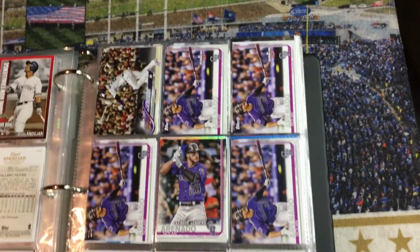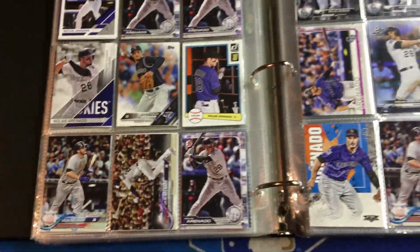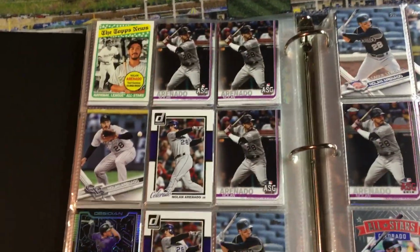I have quite a few of his rookie cards, Home Run Challenge. Arenado, I have a ton of Arenado. Look at all these base cards of Arenado I have. I'm just going to kind of scan through these quickly because otherwise this would take forever. Nothing in here, my Arenado is too high-end.